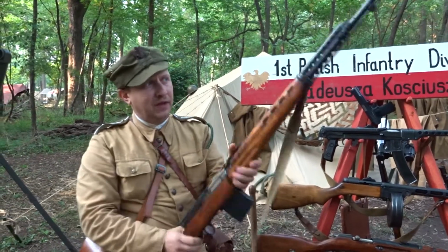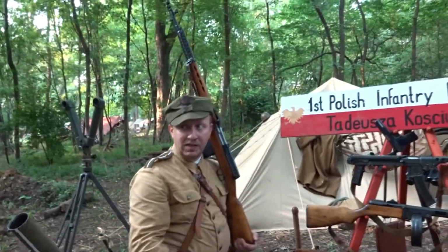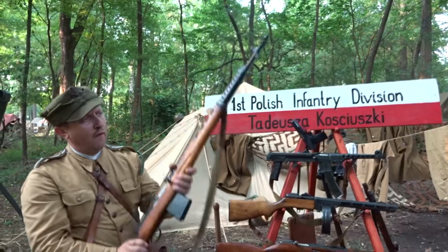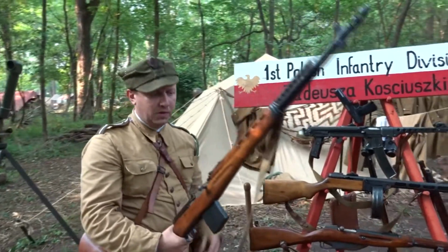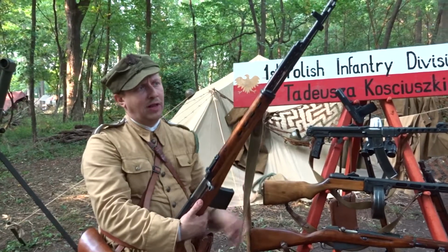Really nice weapon. They even used them later after the war. They used them for parades because it's a very nice weapon to display. Even put the bayonet on, looks very nice. They used them until the '60s for guarding tombs, for any display. Really nice weapon.